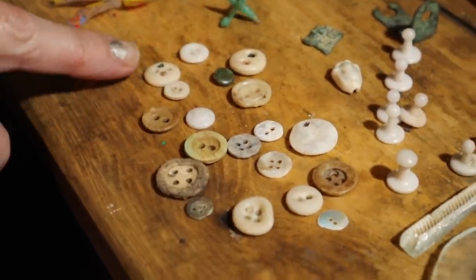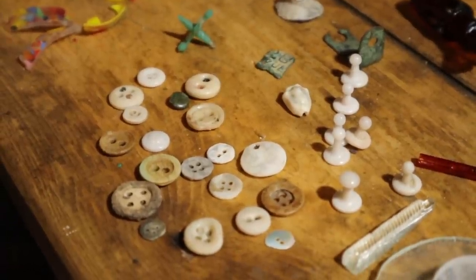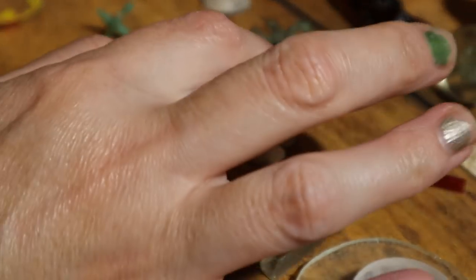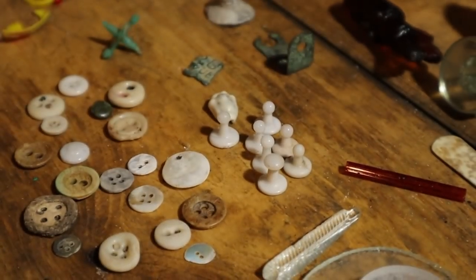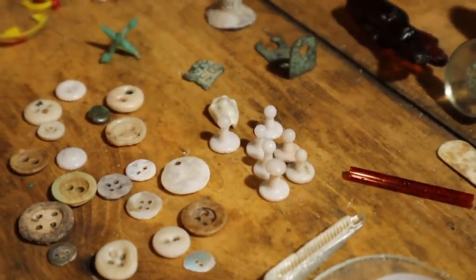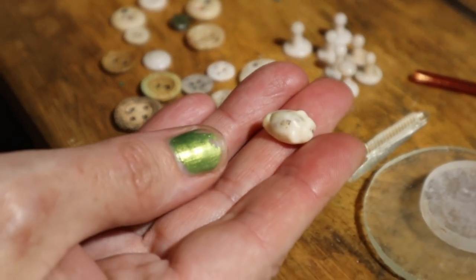Glass, bone, mother of pearl. Always good buttons, and collar studs. There's loads of collar studs. I think that's because it's a slightly later dump, and I think in like the 1940s they used a lot of collar studs in their collars. I think we've got to think of some crafts to use those in, don't we? A collar stud hedgehog or something. Oh, yeah. And my tiny little cowrie shell.